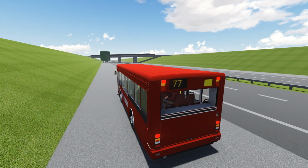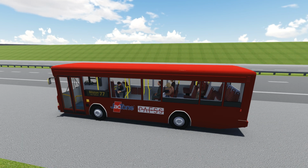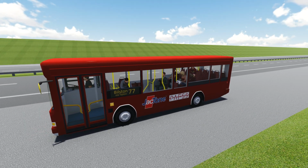Most fires occur in the vehicle's engine compartment, which in most buses and coaches is located at the rear of the vehicle, making it hard for the driver to identify if there is a problem until it is too late.